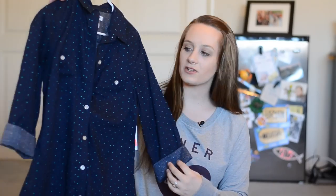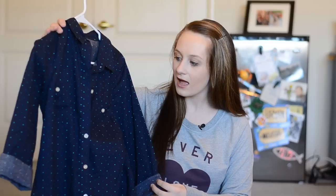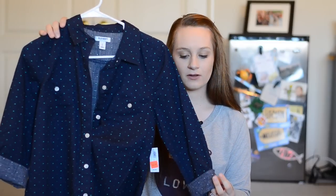So this is another shirt I got. It's like the first one I changed into that was plaid. Basically the same style, but different color. And this one is the last one I got. It's kind of a fun one I grabbed.